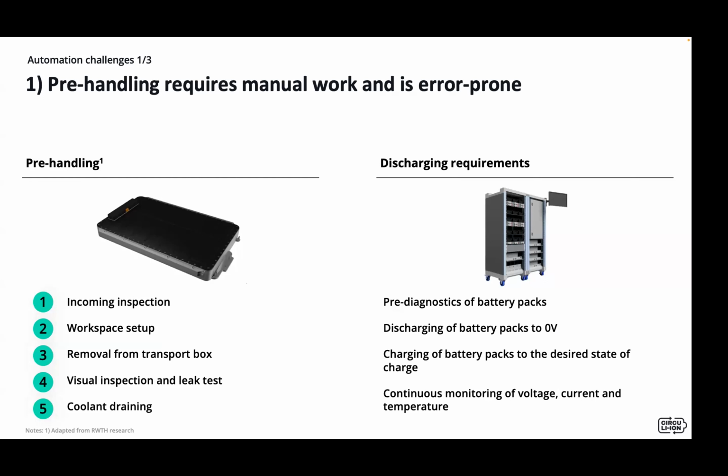So therefore, during the discharging, you want to do a pre-diagnostics. For the battery packs that are not used for upcycling, you want to enable a deep discharge, or charge the modules to a desired state to diagnose them for a second life application.